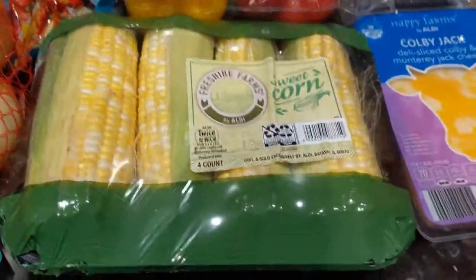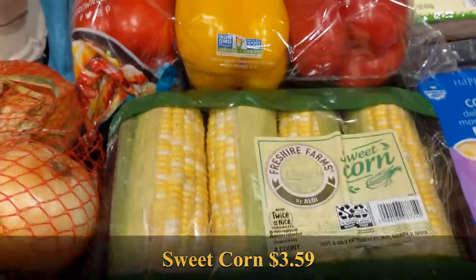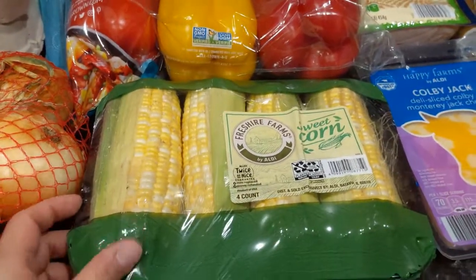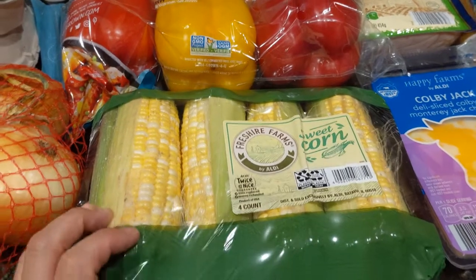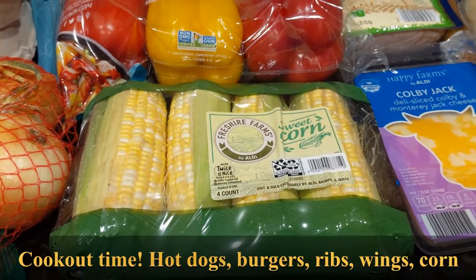All right, here we have some Freshshire Farms sweet corn. Now, I love corn on the cob, and you can easily cook this in the Instant Pot. Now, my partner wants to do a cookout today. It's raining. We've got the remnants of Laura hanging around.